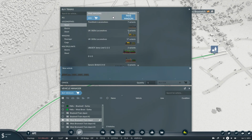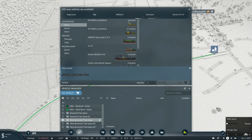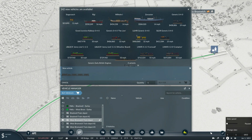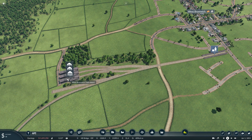Steam. Fake wagons, no. 1830s, no. What I am going to do, I'm going to move forward to 1852. We're going to say it took a year to build. Well, 1850. Oh no. 1850. 1853. There you go. That's reasonable. Okay, so let's see what is available to us. Start of 1853.